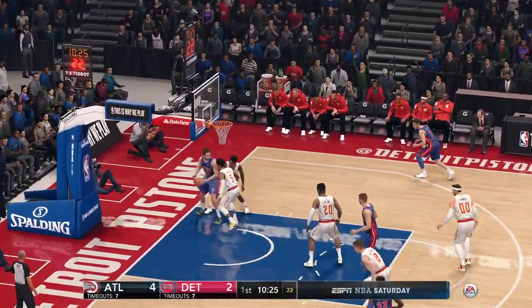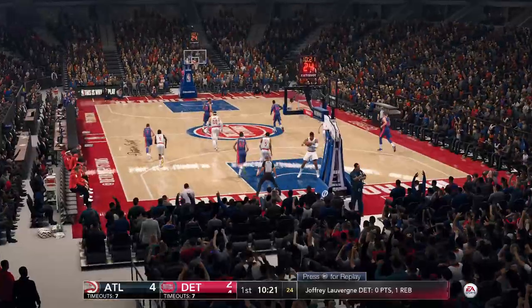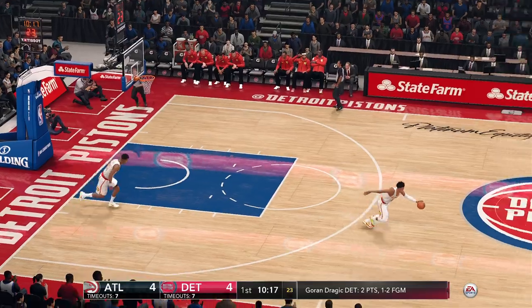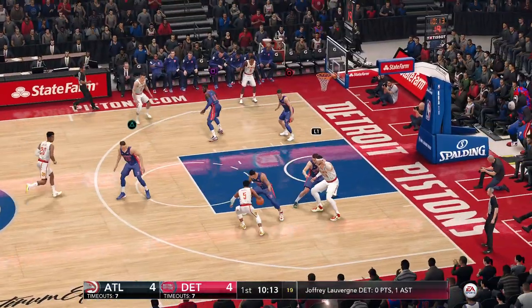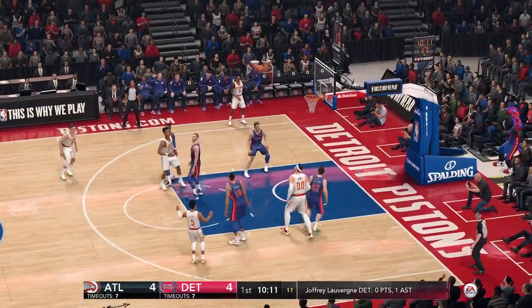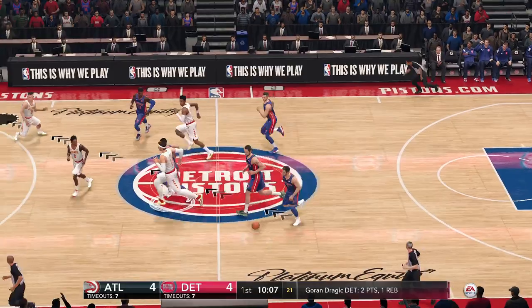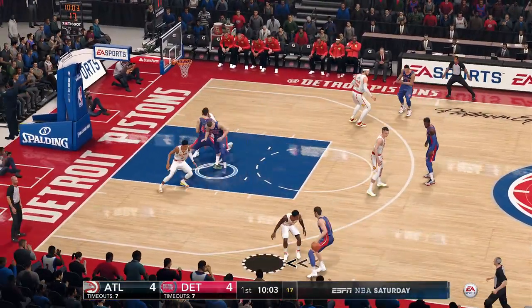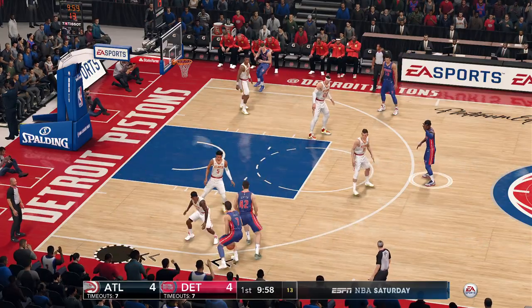Ennis trying to get free off the pick to Dragic. He's left open and fires away. It's good. That'll be a two-pointer. Hey, I've seen it before. When you're too open, you hesitate, it messes with your mind, and you do not make it. Good job right there of showing no hesitation and making the J. Dragic directing traffic. 2 minutes gone by in the first, and the score is tied.